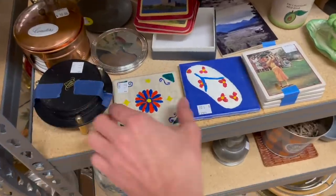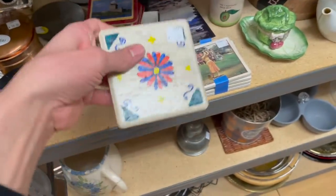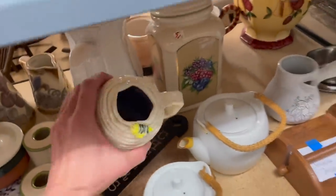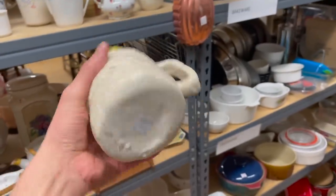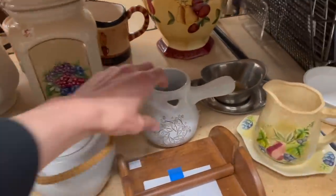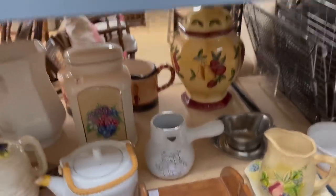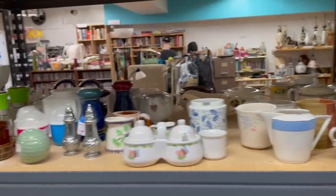And what about these tiles? HM. Oh, look at this bee. It's definitely a school project. All right, we're not really seeing anything else.